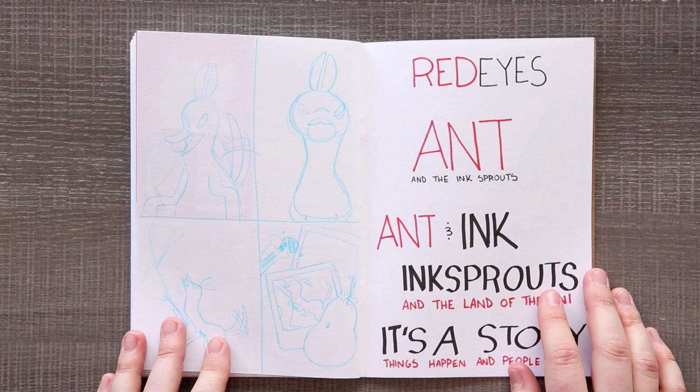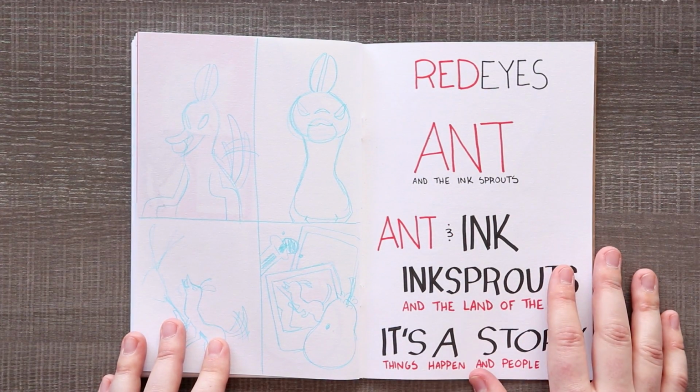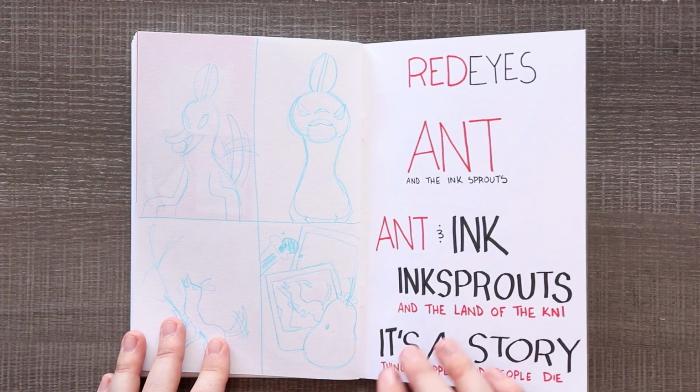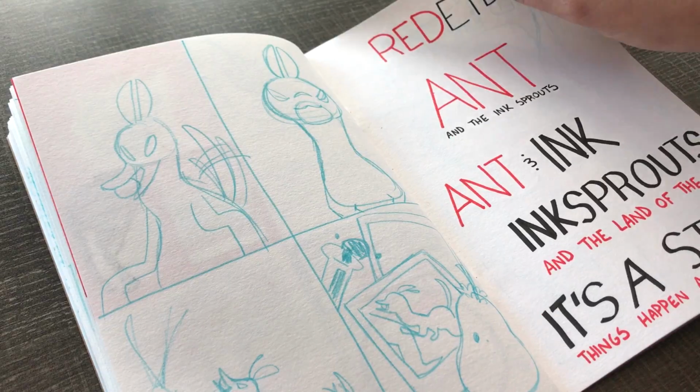And then I wanted to try to name, I guess, our story. What I did end up going with, as you know, I went with the red eyes. But then I started to fiddle around with other possibilities, Ant and the Ink Sprouts, or Ant and Ink Sprouts in the land of the knee. And then my favorite, it's a story. Things happen and people die. Rip grandma. I mean, spoiler alert.